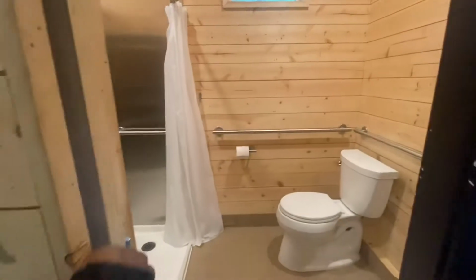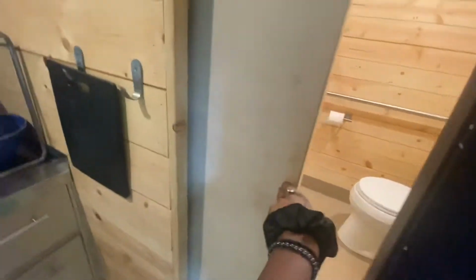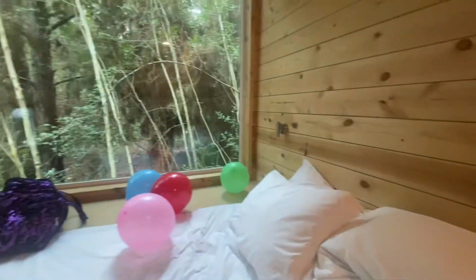Then after that little tour, close this door, and it's a farmhouse door, which I really liked that effect that it had. You can slide it. Mind you, it was heavy and I actually hurt my finger doing that. It's my birthday.